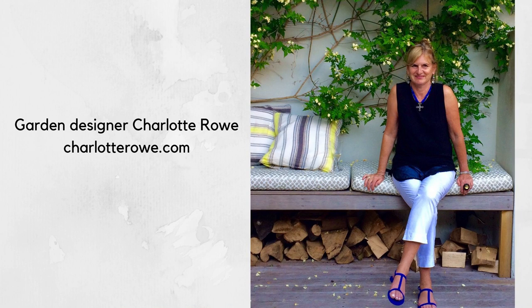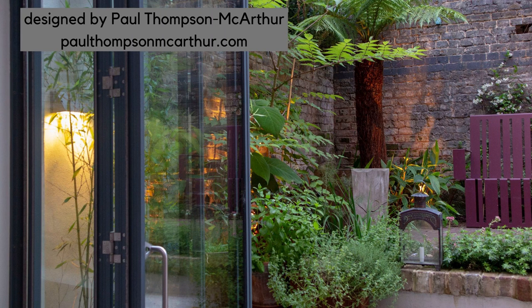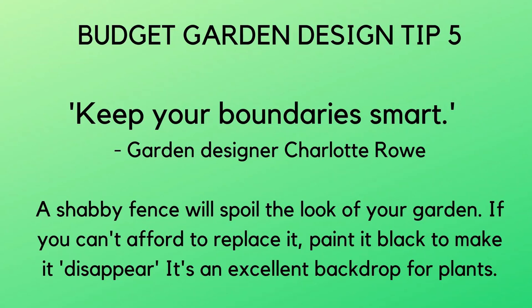Top garden designer Charlotte Rowe says design off the house. What she means by this is that you stand at your door as you're going to go into your garden and you look at the views you'll have from there when you're deciding what to have in your garden. Or look out of your windows and see what you want to see and then position things or create focal points from there. Charlotte also says that it's absolutely essential to measure incredibly carefully, and the smaller your garden is, the more important it is to measure very accurately, because if you get the measurements just a few millimetres wrong and you're trying to fit something into a very tight space, you may actually waste the money that you spent buying it. And Charlotte's third tip is that your boundaries need to look smart.